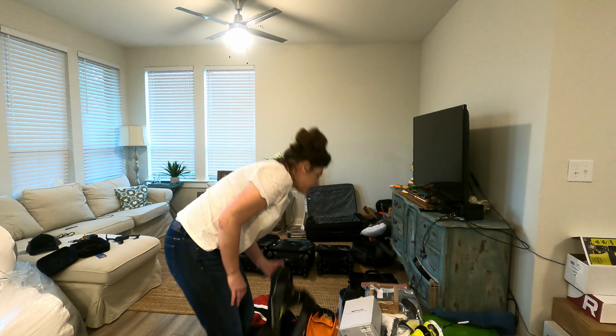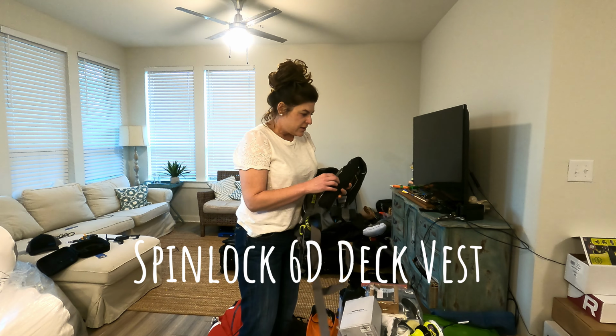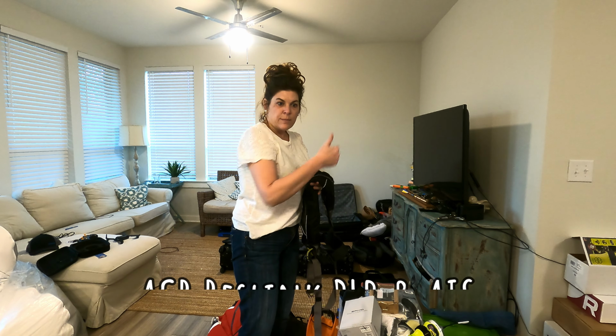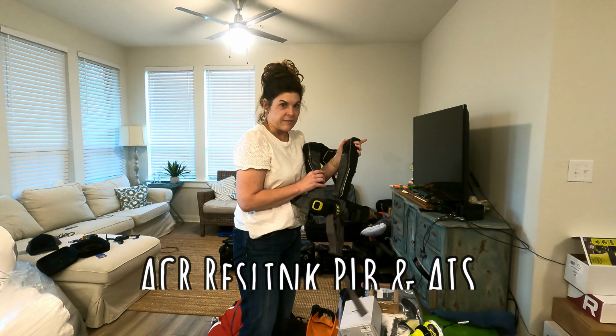Rob took our deck vests and put the PLBs inside. So those new PLBs, we can make the Reslink PLB and AIS together. They do fit in these Spinlock deck vests.